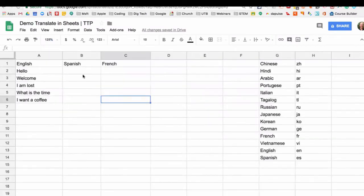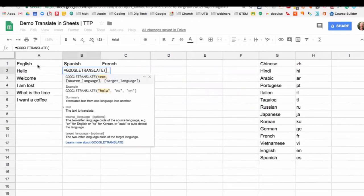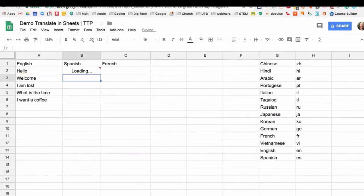Cool. So now we've got an English whole lot of words here. What we want to do is translate it into Spanish and French in our classroom. So the command that we use is equal. Now, believe it or not, it's GOOGLETRANSLATE. How's that for a cool little word? And then all you have to do is say, okay, what word do I want to translate? I'm going to translate this word here, which is hello, in cell A2. Then I tell it what language it is, and then what language to translate it into. The code for English is EN. So it's in English, and now I want it to translate to Spanish, which is ES. And I go like that, and it will translate it into Spanish for me.